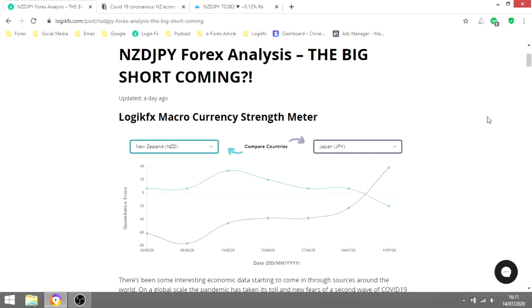It's Matty again, and I'm here to run down a NZD Japanese yen Forex analysis idea, and I've just titled it "The Big Short." Is it coming? Well, in this analysis post and this video, we'll actually find out, because I think, on a personal outlook, that this looks like a very interesting Forex pair to look out for, and definitely add to your watch list moving forward in the next couple of weeks.